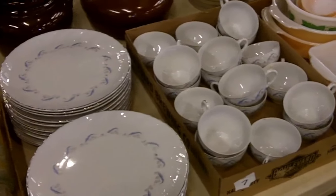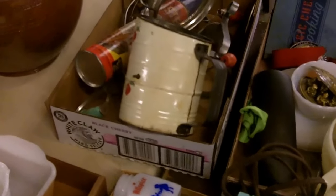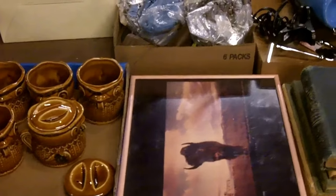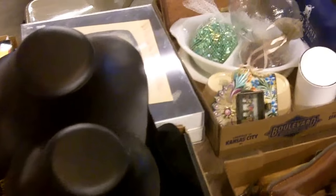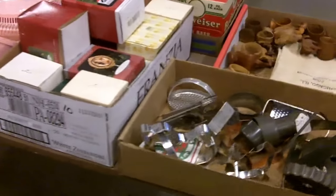Some more crockery. Cute little guys there. Don't have lids. Primitive kitchen. Jewelry displays. Okay, then we go over here.